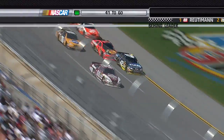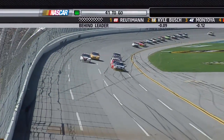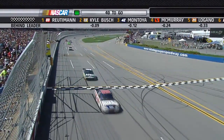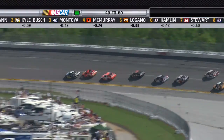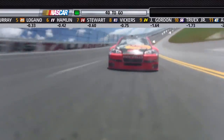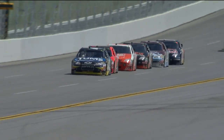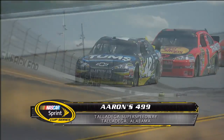We've cycled through, and this is our leaders right here. David Reutimann in the 00. And how about Montoya in that 42? He wants to lead. And who's that pushing him? That would be his teammate, Jamie McMurray. 2 guys that hung out at the back. They went to the back before we completed 1 lap of this race. Remember everybody said, oh, McMurray's got a problem. Don't have a problem anymore. Montoya is a leader. Record 29th different leader, and we still have 40 laps to go in Talladega.